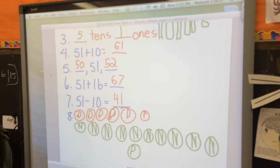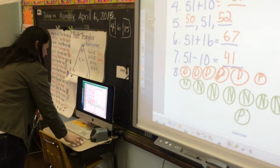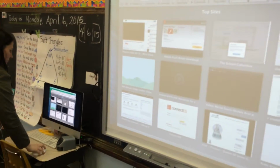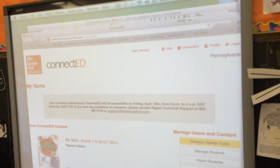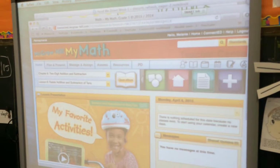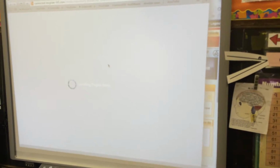Kind of closed everything out. But it's hooked up to the computer here, so whatever I do on the computer, it'll just go onto the board. For math, we have a login, and then it actually brings the math book up. The kids are able to do the same thing at the same time, so they can kind of see everything.